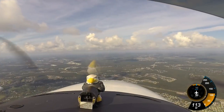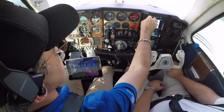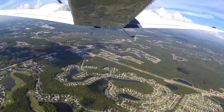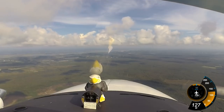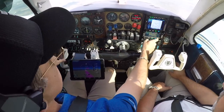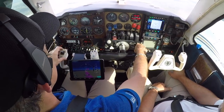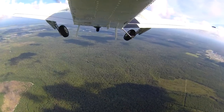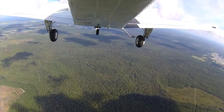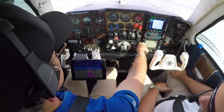Number 3175 Whiskey, contact St. Augustine Tower 127.62. We'll talk to you on the go. Over the tower, good day, St. Augustine. St. Augustine Tower, Baron 3175 Whiskey on the RNAV 13. In theory, I'm descending, and that's what that noise was, telling us we are in descent in 20 seconds, but I cleared it out. There's the half dot deflection, we're in gear speed. I'll go ahead and lower our gear. We have 3 green. Now what I want to see is if this actually intercepts it and takes us down.